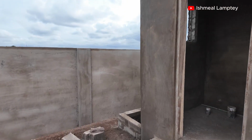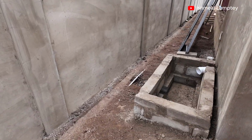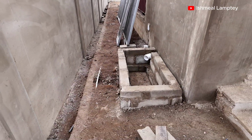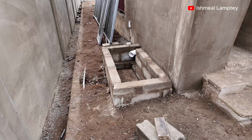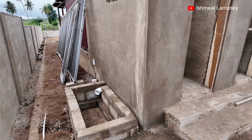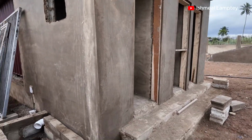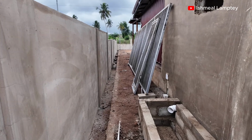Then you may be asking, how are we treating sewage? Well, we are using a biodigester. Yes, so this is a biodigester which is being constructed, not done yet. Once it's completed, it's going to be serving these particular washrooms in here. And then for the waste bathroom water, it is basically going to go into the drain.